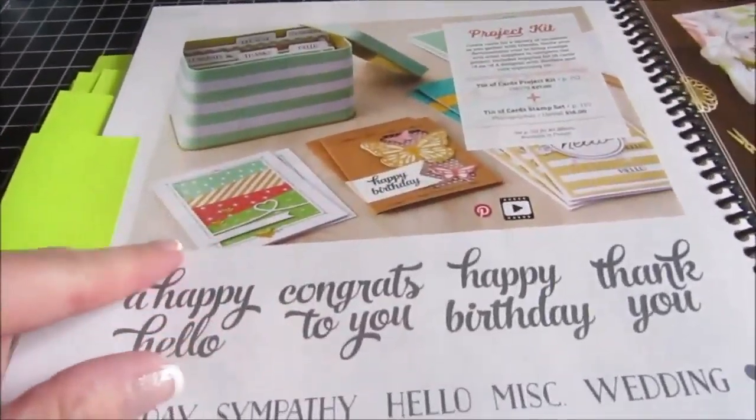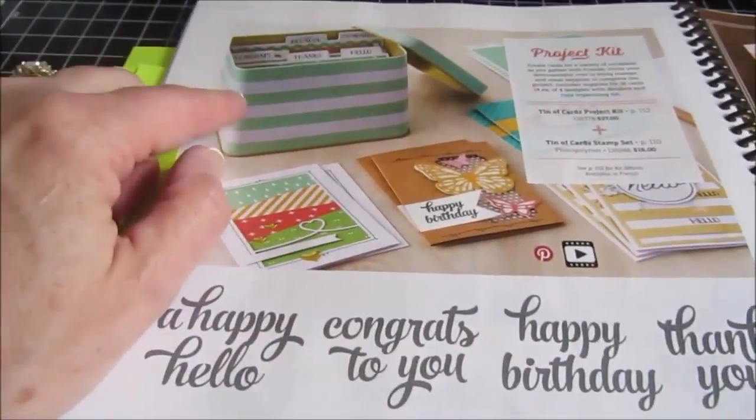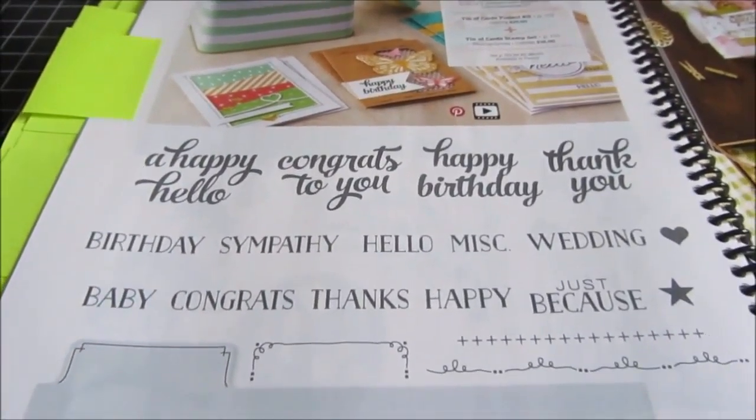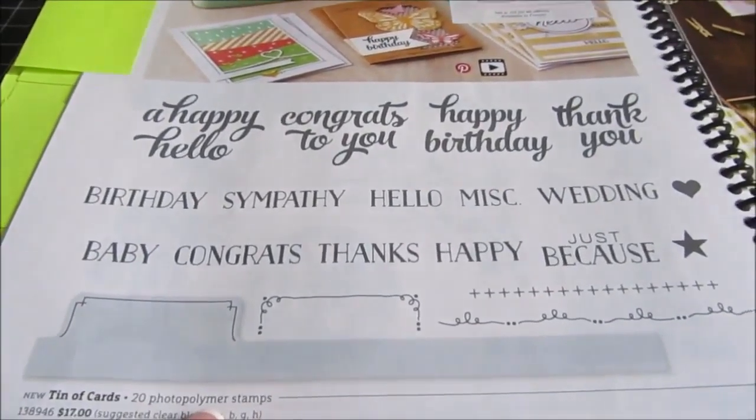This is one of my favorites from the new catalog. It's the Ten of Cards Project Kit. You get this little tin. You can get the coordinating stamp set. And it also coordinates with the File Tabs framelits.